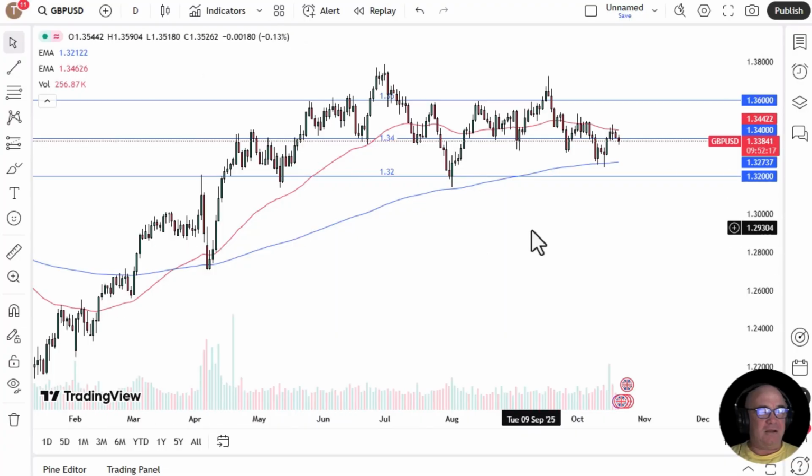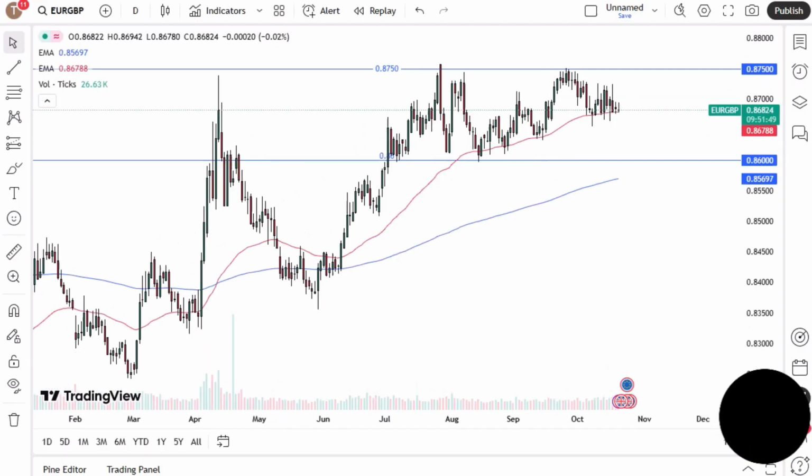Conversely, on the way back up, the British pound was one of the best performers, so it's got a history of fighting the dollar a little bit more. So although it does look more weak than strong, I'm not overly concerned, and I think we stay in this range for the time being.